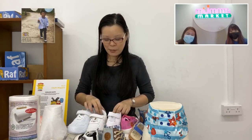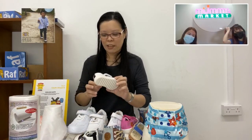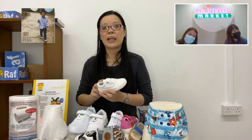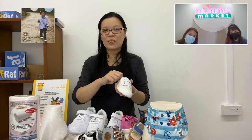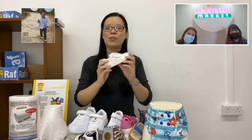So basically, right now when the school is reopening, a lot of parents are looking for white school shoes. There are two types that we have. One is our canvas type. The canvas types are machine washable, so you can just throw the whole thing into the washing machine and you don't have to use your brush and put a white liquid. No need already. All in the washing machine.